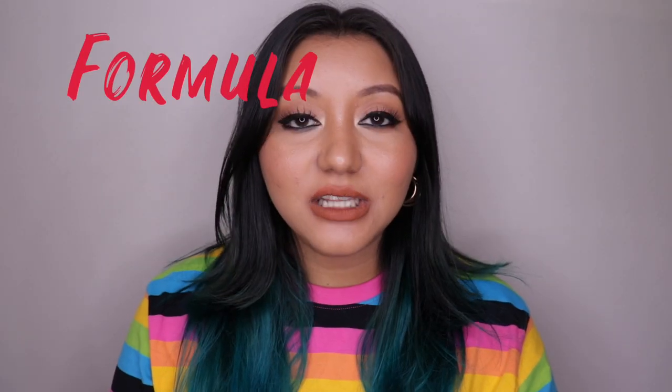So now let's talk about the formula of these liquid lipsticks. These are fully pigmented. As you guys saw, with just one swipe, it gave full pigment, and with just a single dip, I was able to cover my full lips. So I did not have to double dip at all. And these are comfortable on the lips. It feels very light. It is non-sticky, and also it is transfer proof and smudge proof as well.